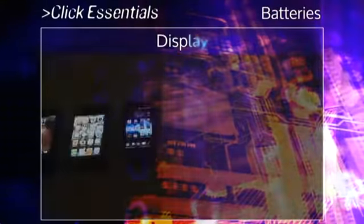But you still need to get through the rest of your day's business on the remaining drops of juice you have left. Should you make phone calls or should you send texts instead? Should you turn off Wi-Fi? Well, we put together a Click Essential Guide to keeping your smartphone alive just that little bit longer.